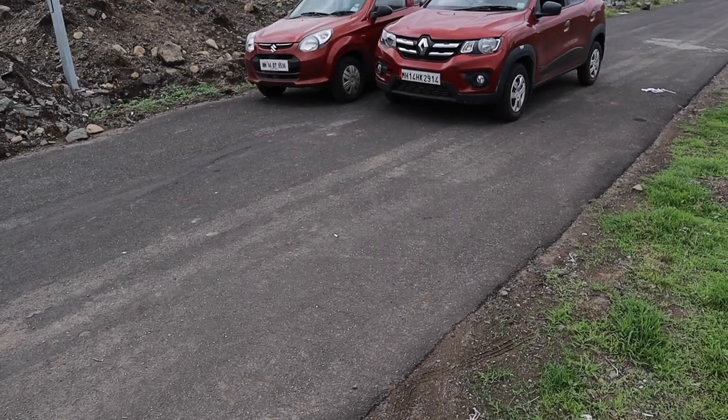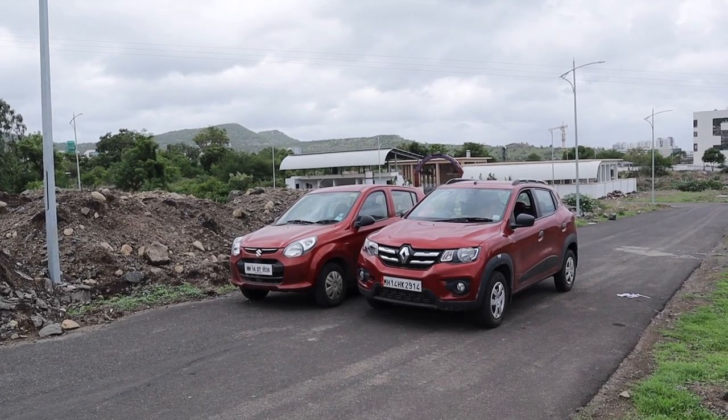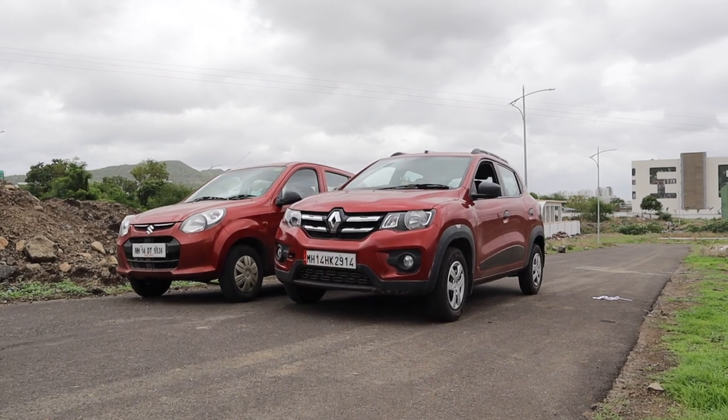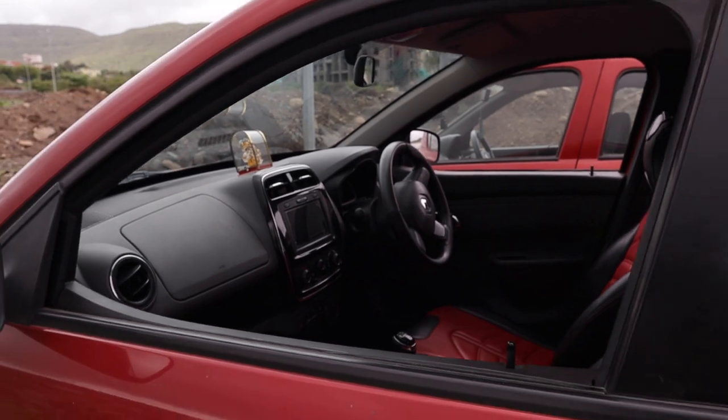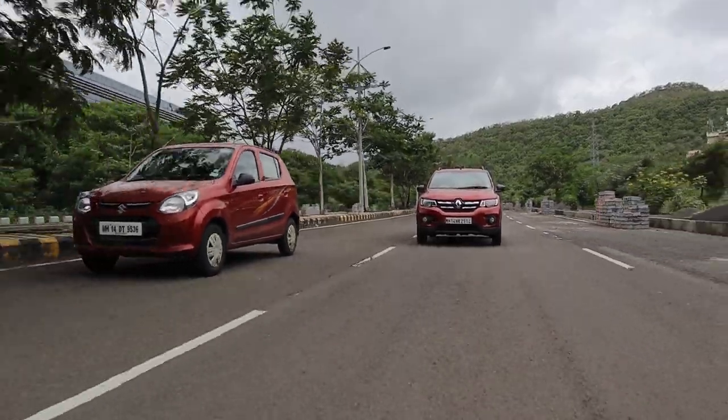Since we both were so confident about our cars, we decided to switch seats and take them out for a drive. To be honest, this Kwid is a nice little car. Interior wise, it's really nice. You have this nice infotainment system, this digital gauge cluster. The steering wheel has a nice shape. AC works really well. Only one really weird thing is that the window switches are here, so it's hard to find them sometimes.